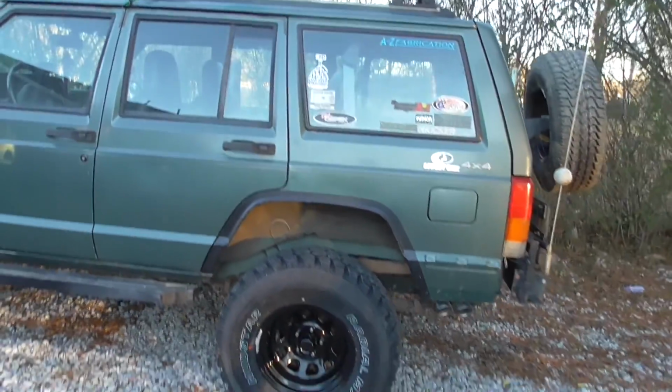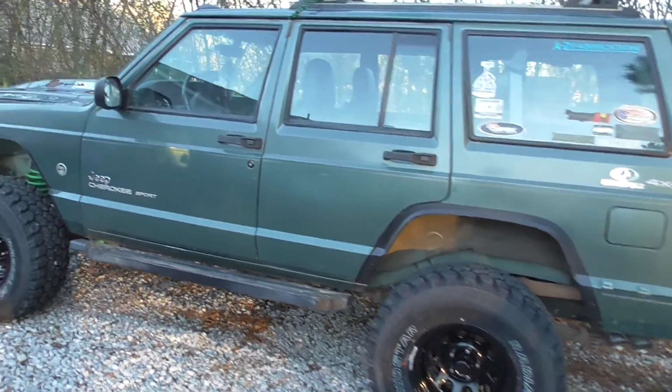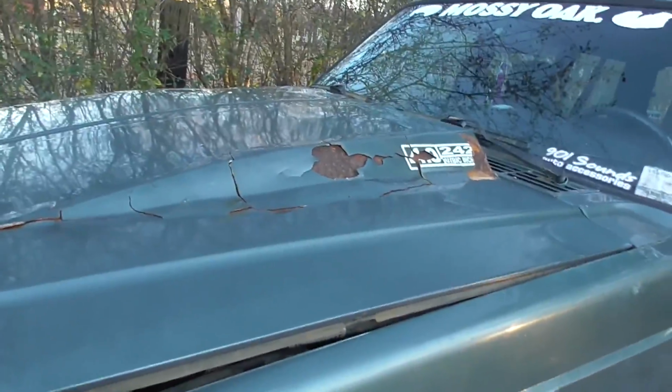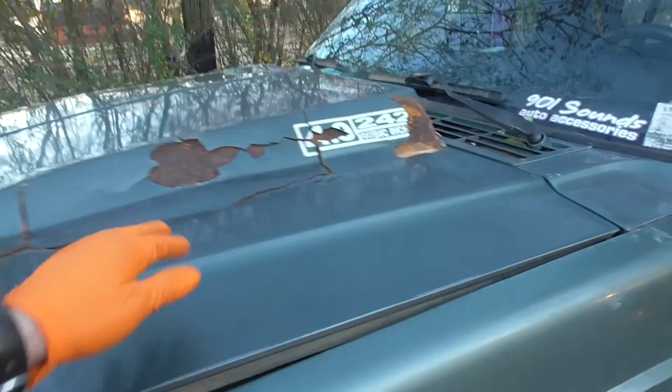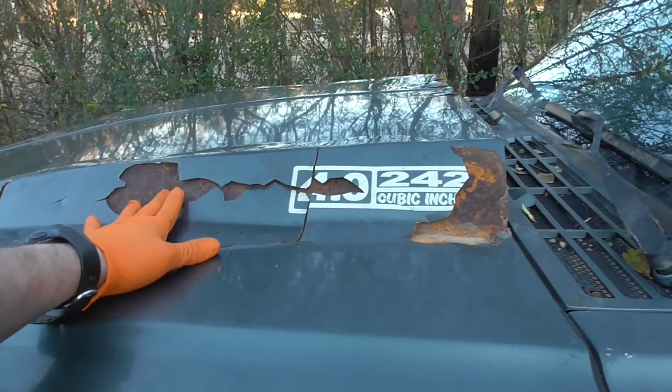As far as the outside, I'm going to have to give it another wash. It's just sitting and stuff. But my cowl hood is in rough shape. All the Bondo and stuff came off. It didn't stick very good.